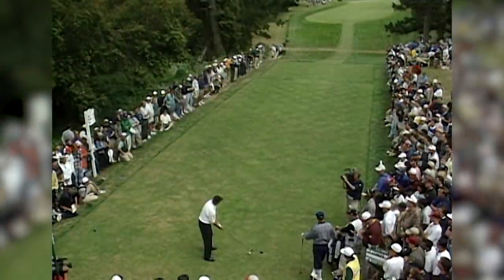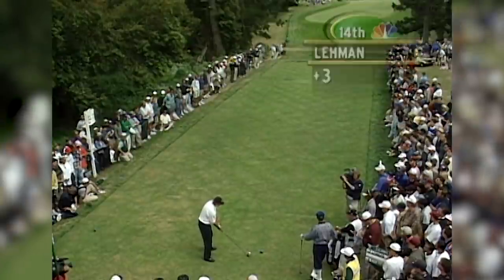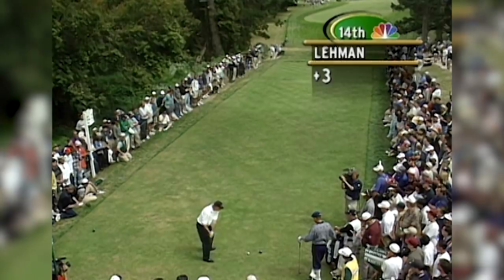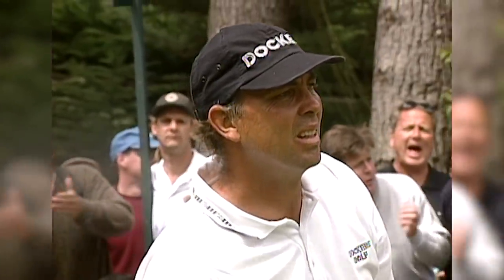Now at the 14th tee. Teeing off from the right side of the tee box, I'm a little surprised this hole goes right to left, and he'll have to flirt with some trees on the right-hand side. But he has ripped this ball down the left center. That is huge.